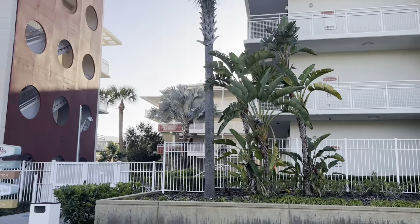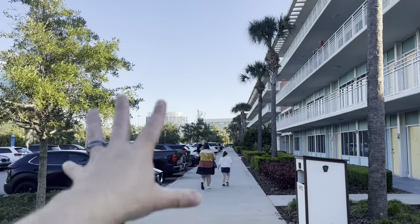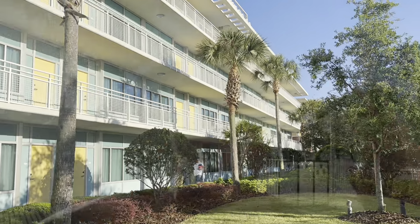Although admittedly, this is the wrong end of the resort for me. Look how far I've got to go. Where's my tower? There it is. I'm coming for you, baby. This end of the suites resembles a motel a little bit more. Can I also just say on the record, there's nothing wrong with a motel.